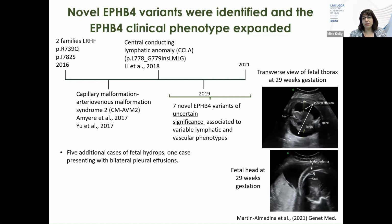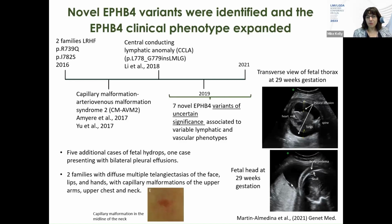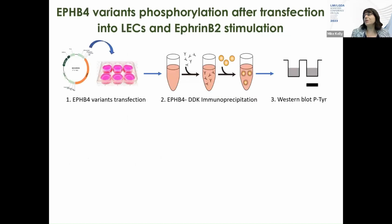So we took on the task of investigating whether those variants were pathogenic, and we also expanded the clinical phenotype associated with EPHB4, finding 5 additional cases of fetal hydrops, one of which presented with pleural effusion, as we see in the scans here, and also edema in the head. We also found 2 families presenting with telangiectasias and capillary malformations that we had never seen before in our EPHB4 cohort. We enrolled in the task of trying to address those questions about whether those variants are causative of the disease.